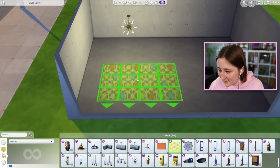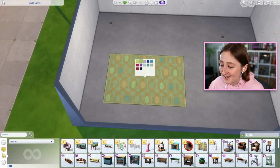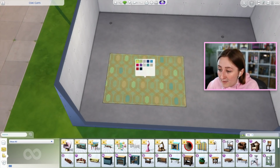Okay, it looks like this is a new rug. That is a very good size of rug. And also that first swatch is really useful. I can see myself putting that in a lot of builds. This light green one too. That is a good color swatch. The pink one. Okay, no, this one, I'm gonna use that all the time. That is a wonderful swatch. These are all good. I love all 4 of these.